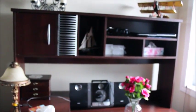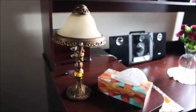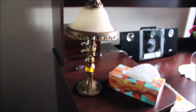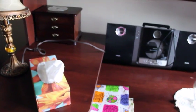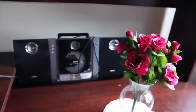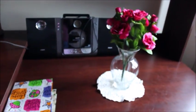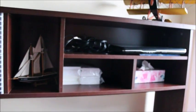This used to be our old computer desk before we bought the other one that's downstairs. So this is the one, and I've put a little lamp there for her. We don't have much furniture in here, like nightstands as yet, so we just have to make do with this for now. And I've got a little wooden jewelry box there in case she wants to use it. And I've put some flowers, and back there is my CD player, but she probably won't be using that, she probably won't have time. And then just some odd stuff up there.